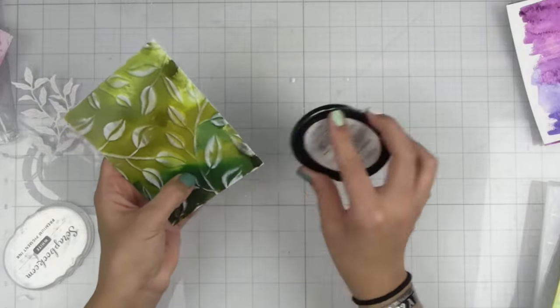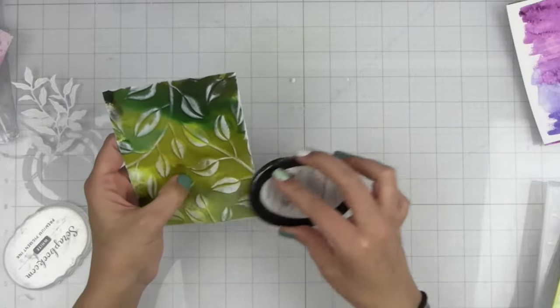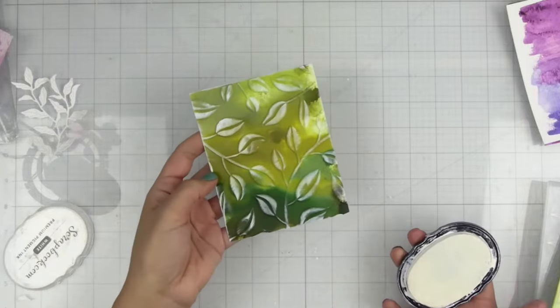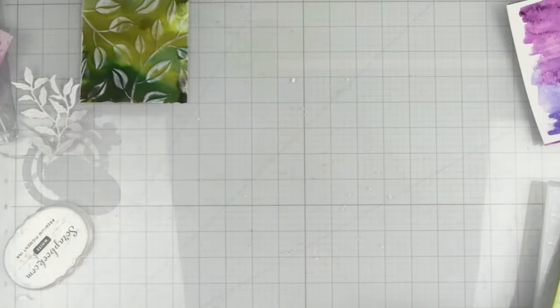And of course, pigment ink does take a while to dry, so you do need to be careful. I'm not going to be finishing each card, I'm just going to hopefully give you some ideas. So that is that. I got it all over my hands. Laurel is so funny.